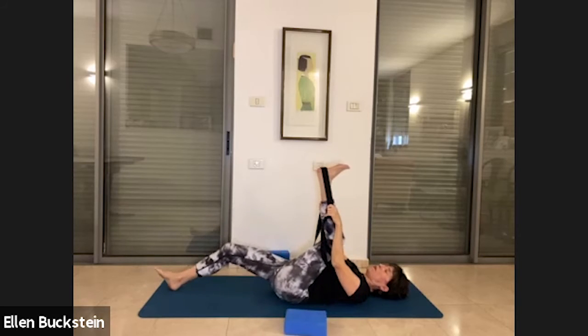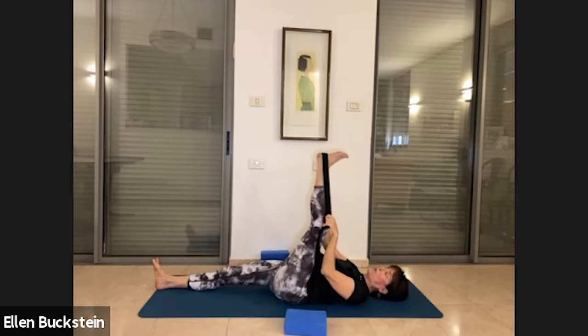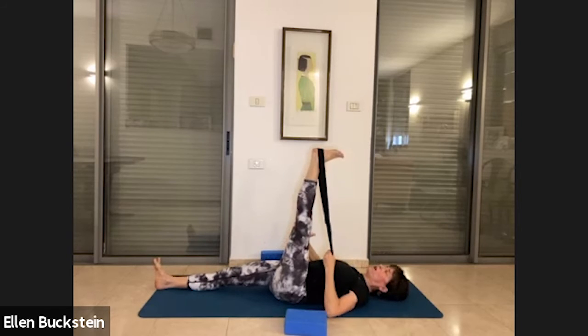Okay, and take the leg that was up. That is going to be your new stabilizing leg, so bring it down to the mat. Root down through the whole length of the leg. Your thighs, even though they're not in the same plane, are magnetically connected here. Both thighs are connected to an imaginary midline.